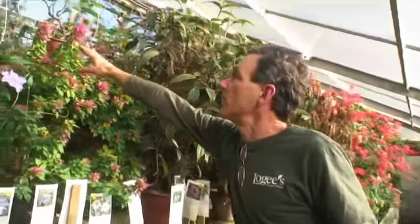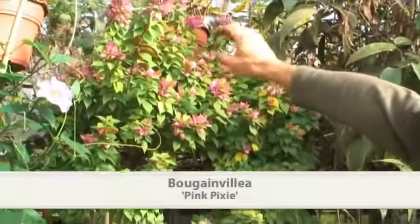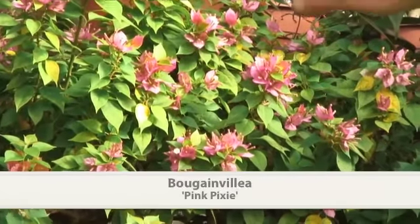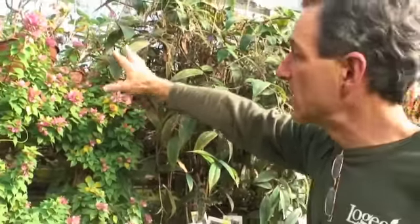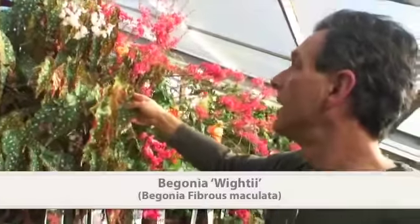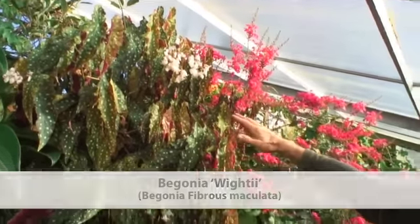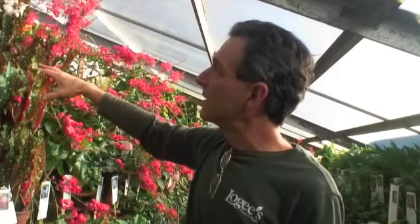This is the Bougainvillea Pink Pixie, which is really in a semi-dormant state right now because of the low light level, although bougainvilleas do like to flower on shortening day length, so they're responding to the daylight shortening that happened during the fall, so we still have some blooms on it. This is our begonia maculata variety Whitey Eye, and you can see the flowers on it even in the wintertime. The plant actually gets a little deeper color if we didn't have so much sunlight on it, but there's quite a bit of light here.